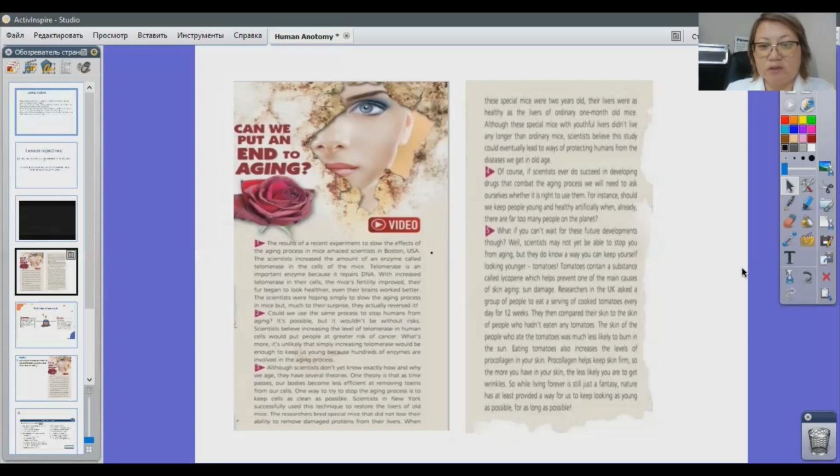It's possible, but it wouldn't be without risks. Scientists believe increasing the level of telomerase in human cells would put people at greater risk of cancer. What's more, it's unlikely that simply increasing telomerase would be enough to keep us young because hundreds of enzymes are involved in the aging process. Although scientists don't yet know exactly how and why we age, they have several theories.